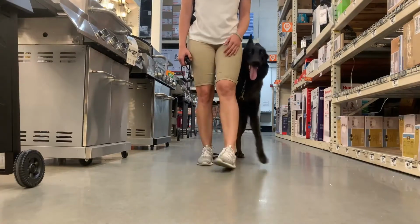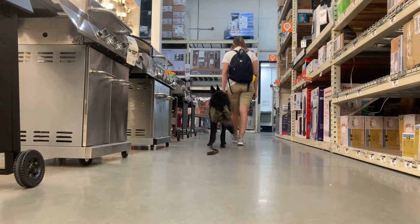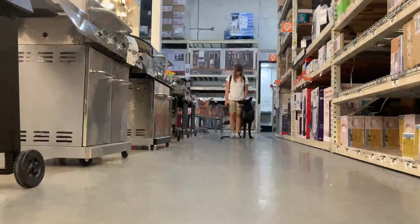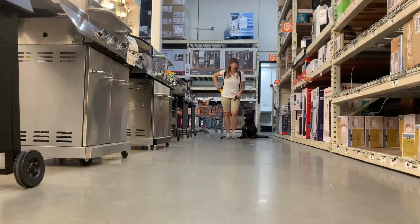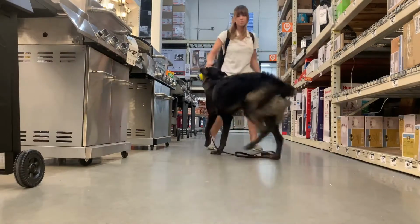Now I'm going to work on the same things that I was just doing, getting him to stop with me and move with me, but off leash. So slowly taking it up notch by notch, seeing where we're at in his training. You can see he gets into the automatic sit. I put him into a down. I go ahead and get out my tug so that I can reward him and do a little bit of play that keeps him really engaged for this training.